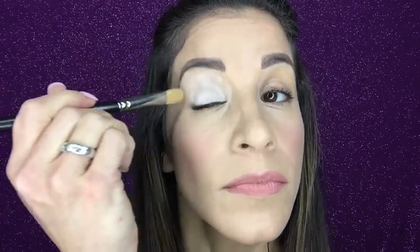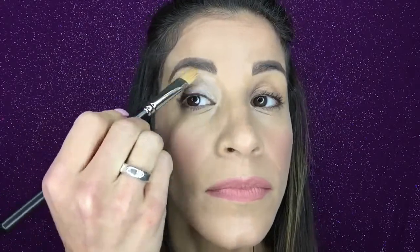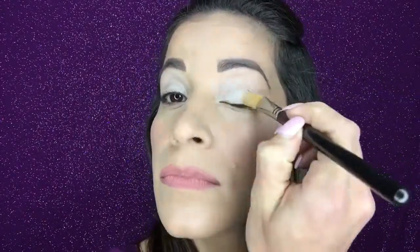I'm gonna first start off with priming my eyes, because it's a crime not to prime, with MAC's Pro Longwear Concealer in the color NW20. Then I'm taking MAC's 252 brush and applying the concealer all the way over my eyelid and all the way up to my brow bone. It doesn't need to be perfect. You can actually even use your finger if you want. I'm just using a brush because I prefer using a brush.